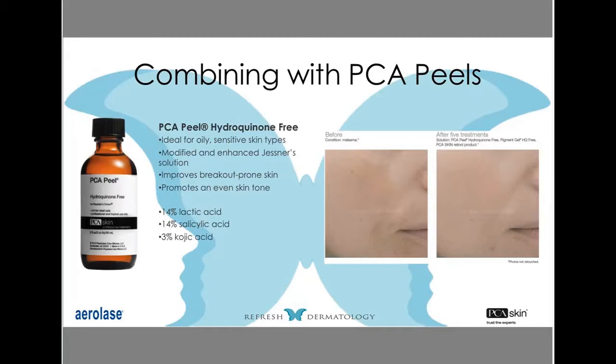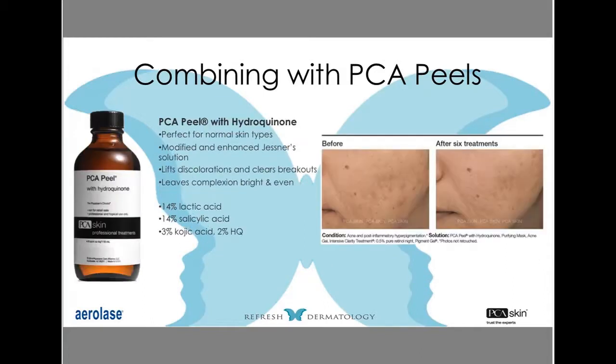Peels are an essential portion of our practice. I love using peels to help with hyperpigmentation. And why do I now exclusively use PCA peels? I've gotten rid of my other peels because they do so many different things. From a small company, PCA has over 1 million peels, and I think that's actually old numbers, over 1 million peels that are done each year.